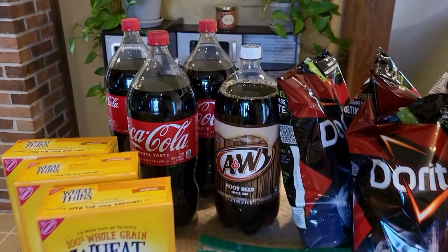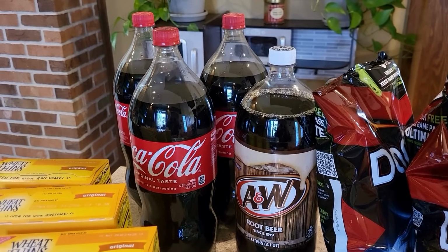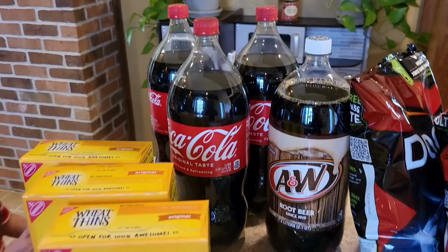So the pop was buy two, get two free. Works out to $1.50 for a 2-liter, which wasn't a bad price. You're going to take that along at Thanksgiving to have some soft drinks.